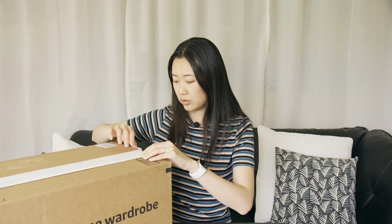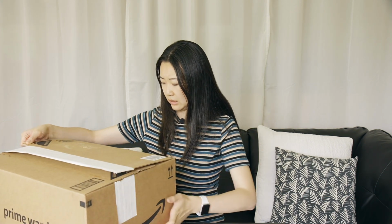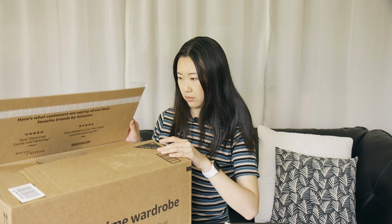All right, so let's have a look at the items that I got. So you can choose up to 8 items. You don't have to put 8 items in here. If you only have 6 or if you only have 4, you can ship that as well. Oh, okay, so whoops, I didn't see that. It says open here and there's a perforation here, so you can just kind of tear it open. Oh, I see. Oh, okay.